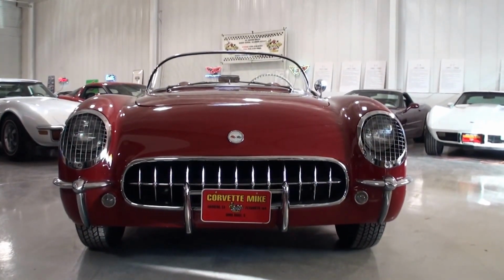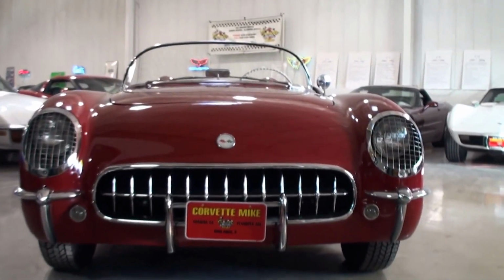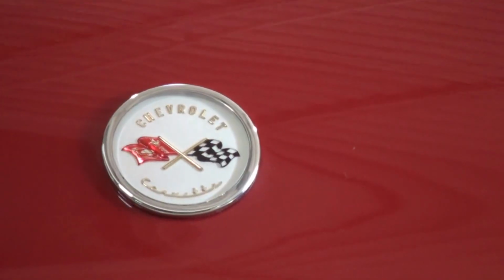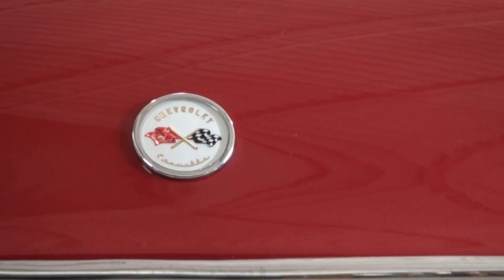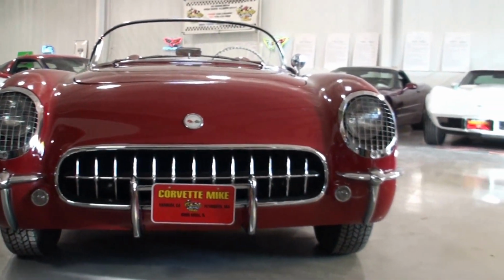This was the first year that Corvette actually did a color on a car. In 53, they were all white. And so here we have our first color other than white. And here you have it. So that makes it quite unique.